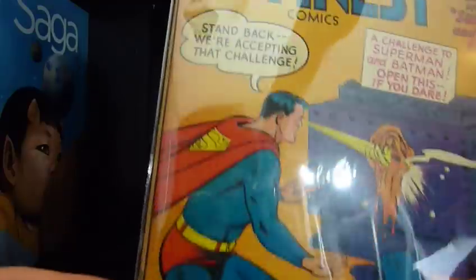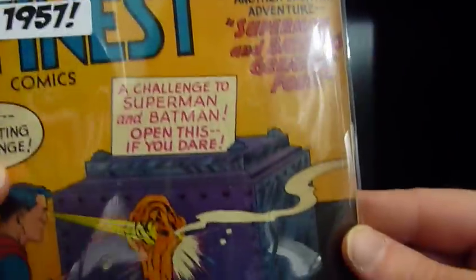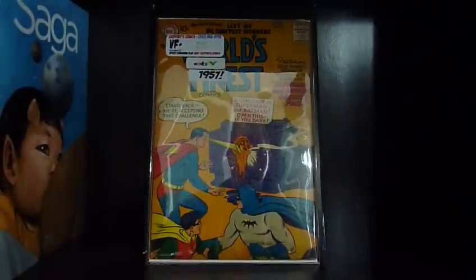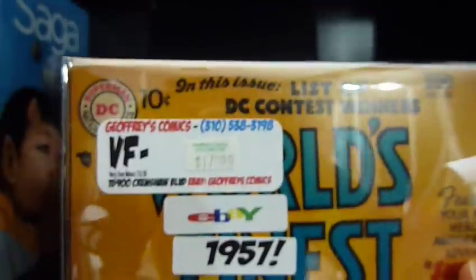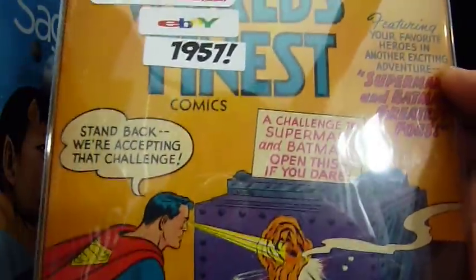I might say it's more like a 6.5. There's not a lot of wear. There's just staining on the inside pages, like the outer edge of the pages are much tanner than the rest of it, but it's in really, really nice shape. There's just a little crease down here, a small color break on the corner there, but the cover looks really, really sharp. So yeah, I'm sorry for all the glare. Anyway, I got about a minute left.